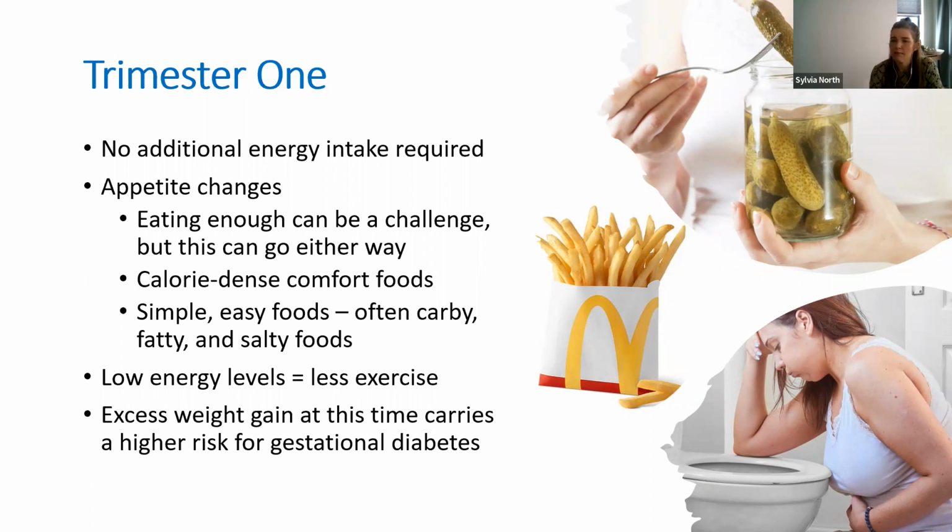It can go either way. Some women might find that they are eating continuously to mitigate the sensation of nausea or discomfort in their stomach. And then because you're not feeling fantastic, there's a drive towards more calorie dense comfort foods. If you're feeling quite rubbish and you haven't eaten much throughout the day, you might be leaning towards simple, easy foods that are often carby, fatty, and salty. We also might have a lot less movement and exercise because you're not feeling super flash.